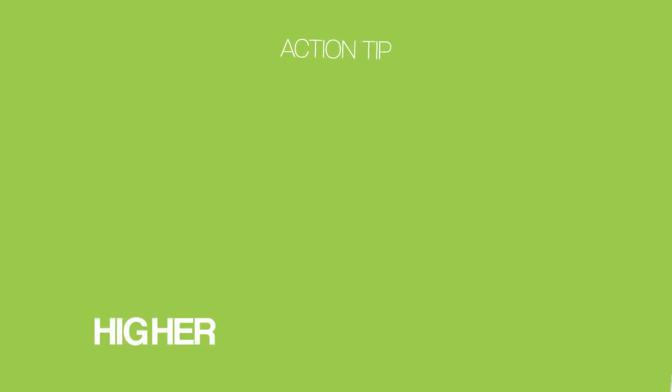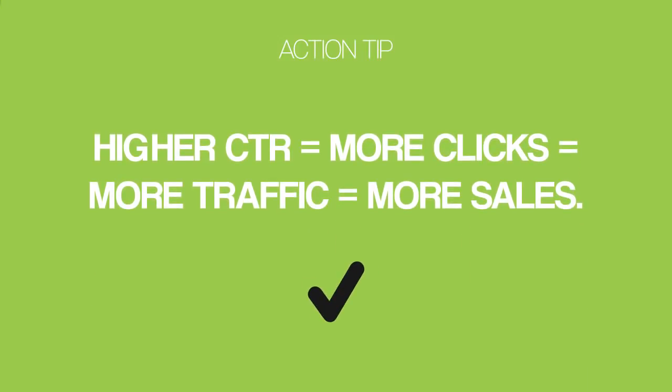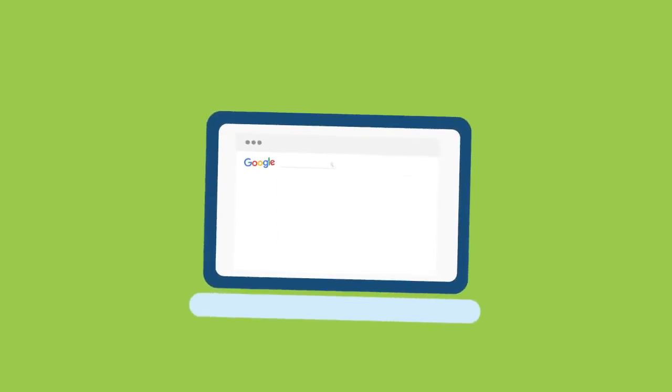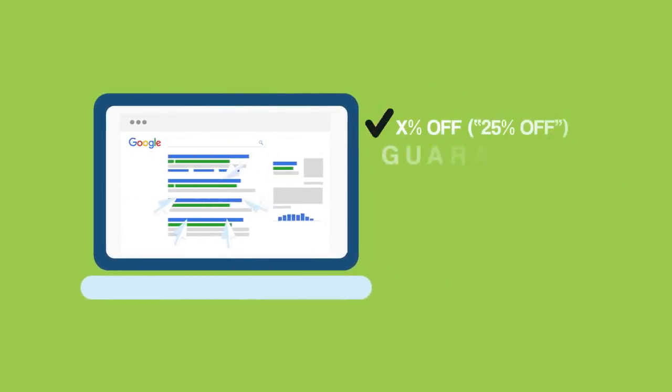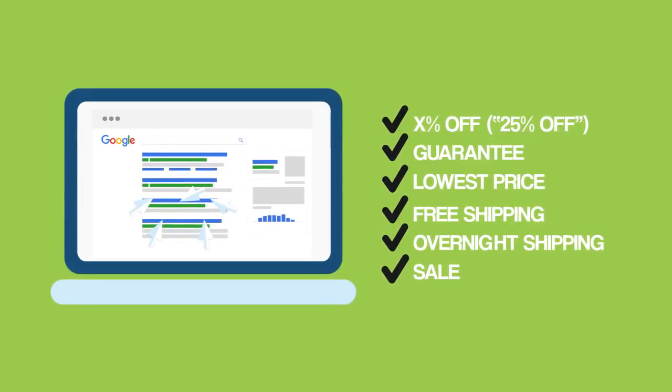Why? Because higher CTR means more clicks, which means more traffic, which means more sales. Fortunately, you can easily boost your CTR by adding these magnet words to your product and category page title tags.